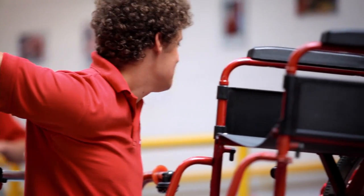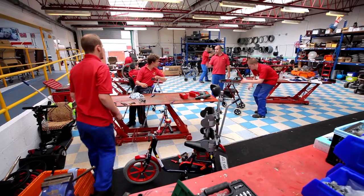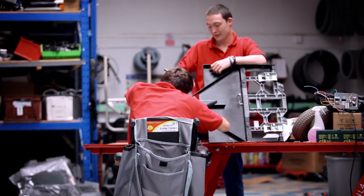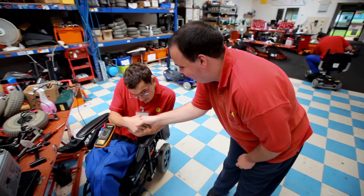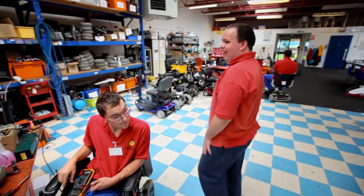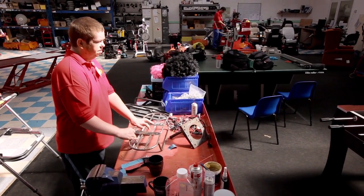It's been a long, long trek. We came up against a lot of negativity. People would say you can't get disabled people to do jobs. You can't. It doesn't happen. Just because you're in a wheelchair doesn't mean you're disabled. Just because you've got cerebral palsy, you don't have to be disabled. You can use your brain, and that's what counts.